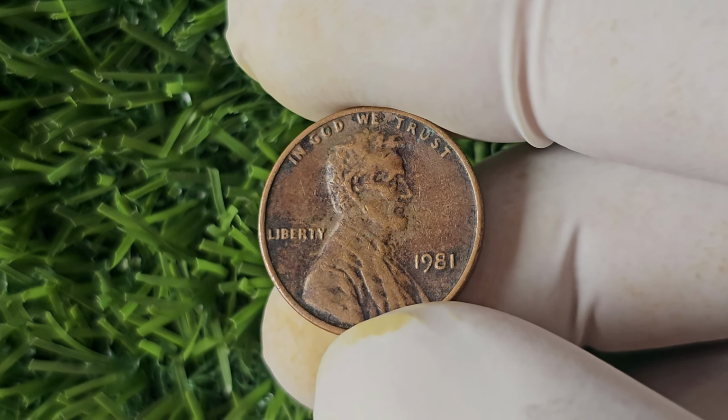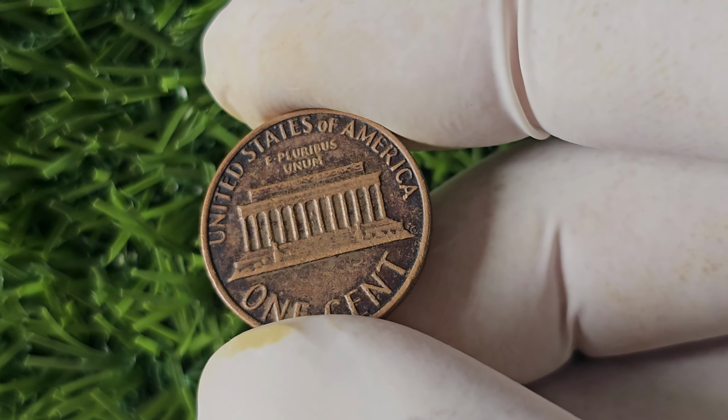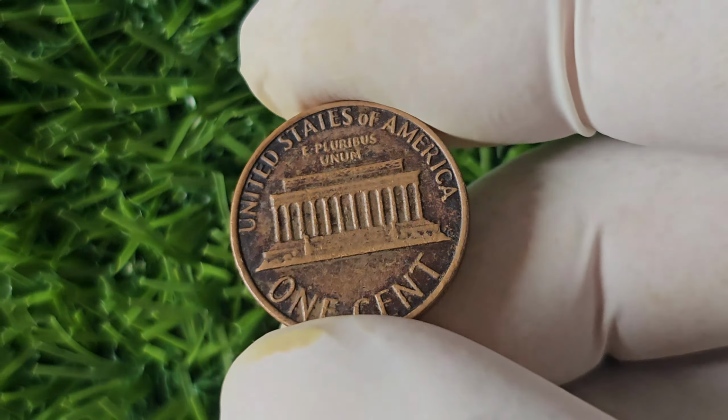We have a truly exciting topic to dive into: the 1981 no-mint mark Lincoln penny. You heard that right. This small copper coin has quite the intriguing history and is valued at a jaw-dropping $1.6 million. So, grab your magnifying glass and let's uncover the secrets of this rare gem.